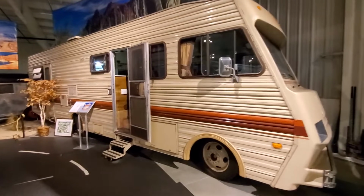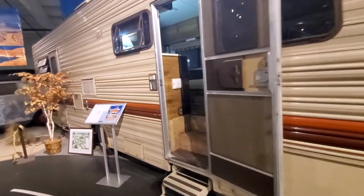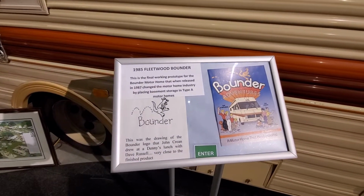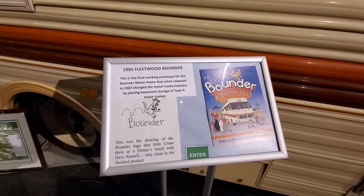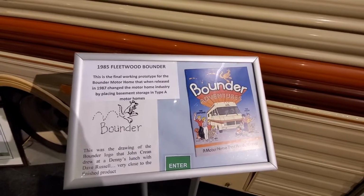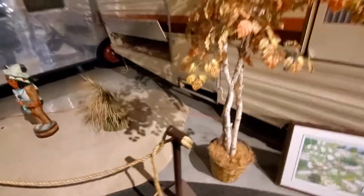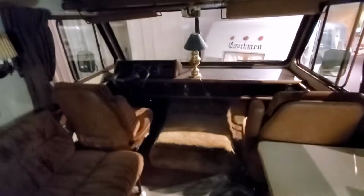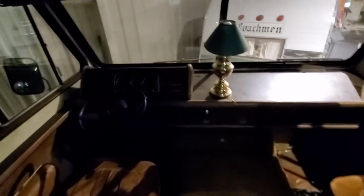Fleetwood Bounder. Oh, that was a popular brand. Oh, I see. It changed the motorhome industry by placing basement storage in Type A motorhomes. There's a little compartment down there. See a compartment back there. Chevy, probably 454.